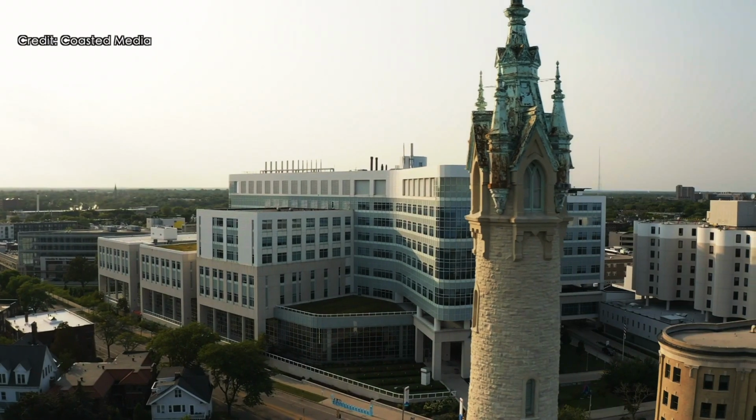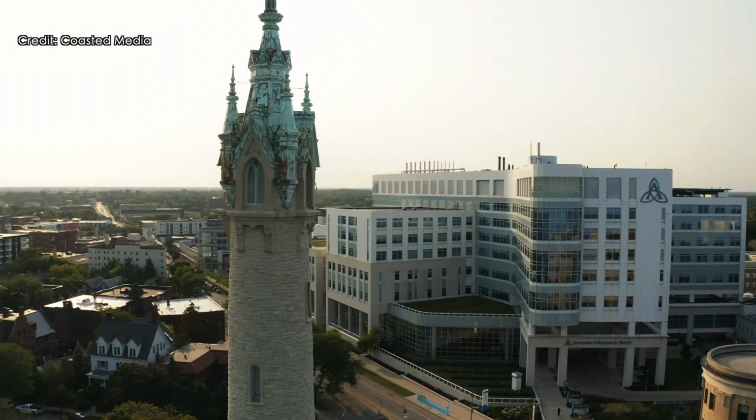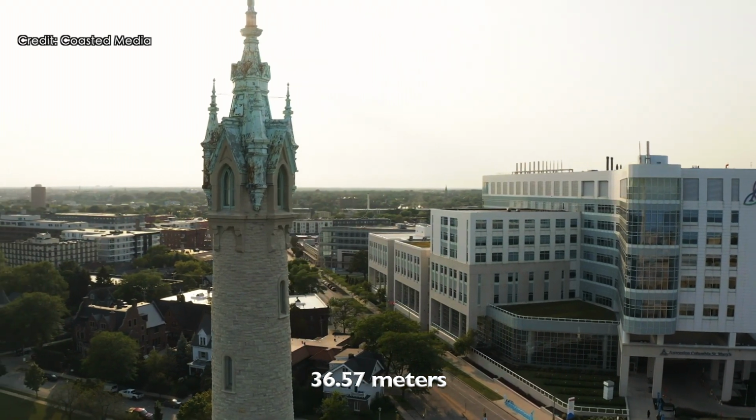North Point Water Tower in Milwaukee, Wisconsin, was built in 1871. It houses a 4-foot wide, 120-foot tall standpipe.